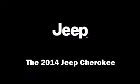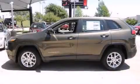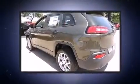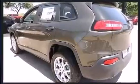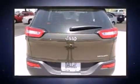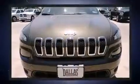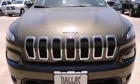Introducing the 2014 Jeep Cherokee. It features an automatic transmission, front-wheel drive, and a 2.4-liter four-cylinder engine. This model accommodates 5 passengers comfortably and provides features such as delay-off headlights, front and rear reading lights, a trip computer, and one-touch window functionality.